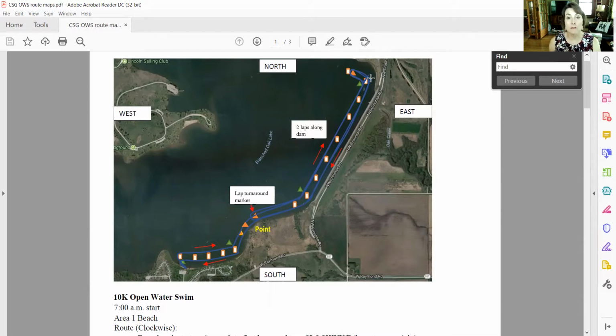Swimmer, you will make a clockwise turn around that orange marker and retrace the route, this time on the shore side. So you'll be swimming on the dam side of the buoys, and you'll come back along the dam and follow the buoy line until you get to this first orange marker. At this orange marker, there will be a volunteer kayaker who will say, what's your swimmer number? So kayaker or paddleboarder, let the volunteer kayaker know your swimmer number, and then go around that marker clockwise, and then do the route again.